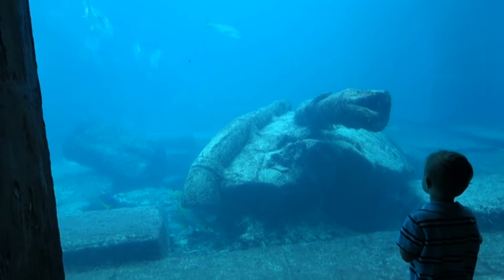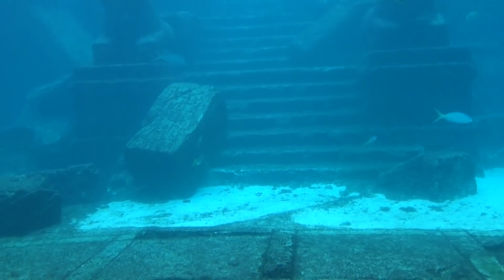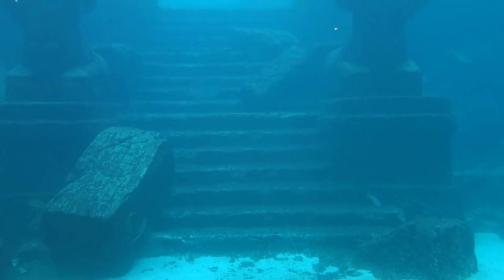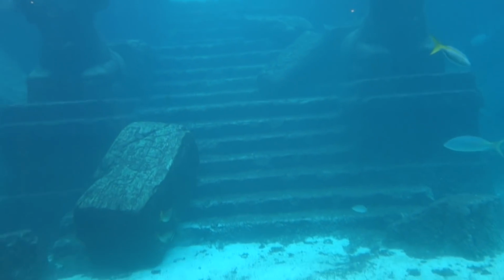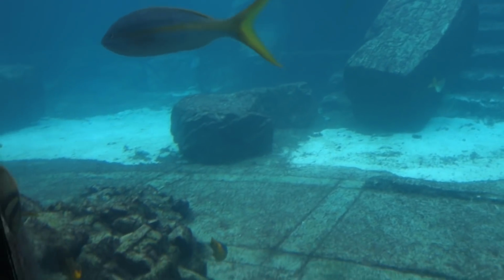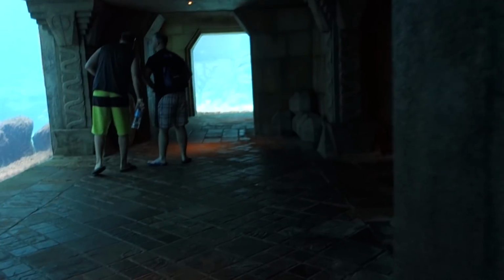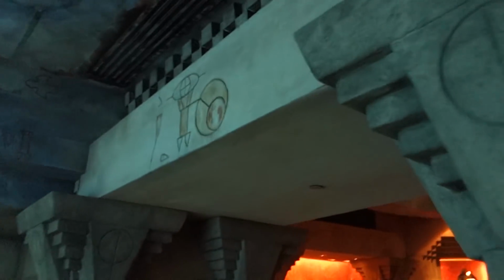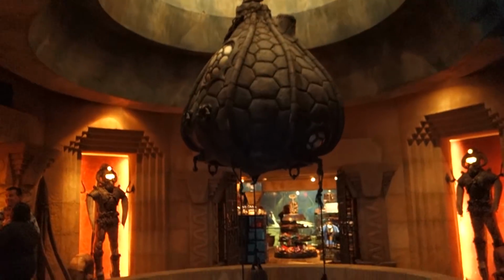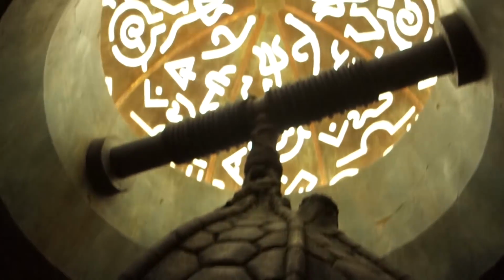You see those fish? Like Atlantis underneath, you see? Oh, the stairs, yeah. That's cool. You see them? I don't see the manta ray. We saw that from the top.